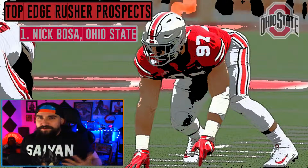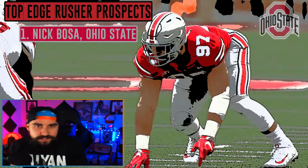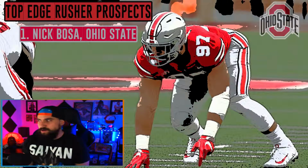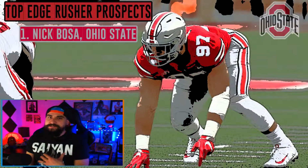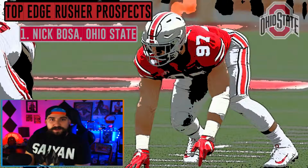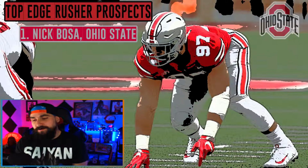edge rusher. He could play on the outside or the inside of a 3-4 defense. He could also play likewise all over the line on a 4-3 defense. So he's got a bit of versatility. I don't think this guy can be blocked. You're gonna have to double up on this guy.